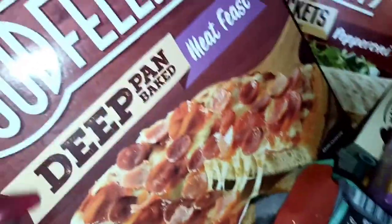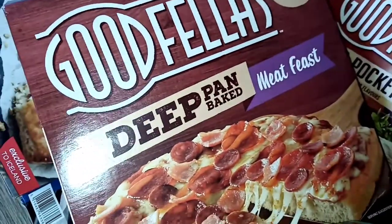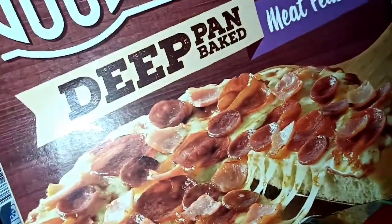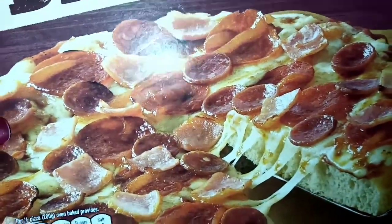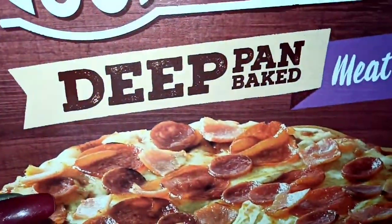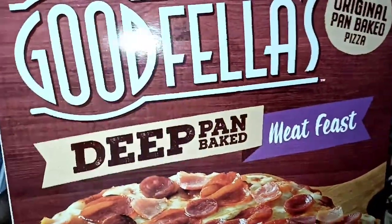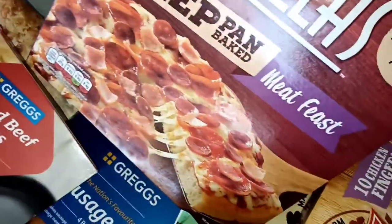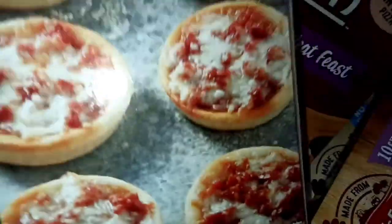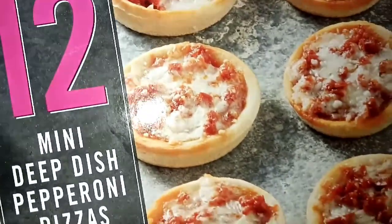And I also got a Goodfellas deep pan meat feast pizza because it was on offer. So I thought, why not try out this new deal they've got going on right now, and it looks good. If you want more information about these, definitely check out your Iceland because you might have different deals going on, or online. I definitely love shopping online because things are really tight right now going in the store.